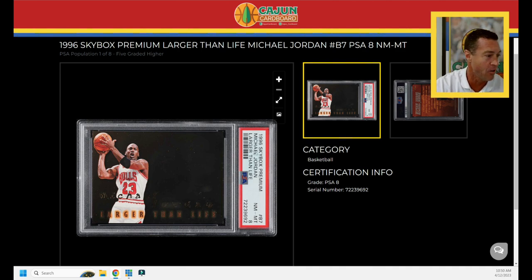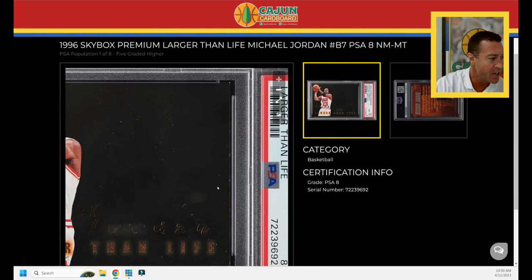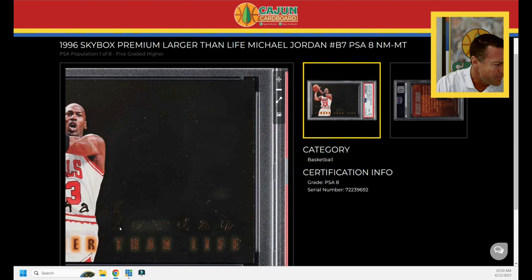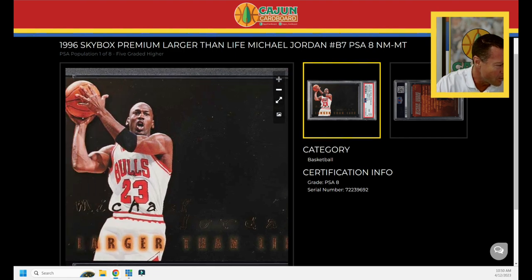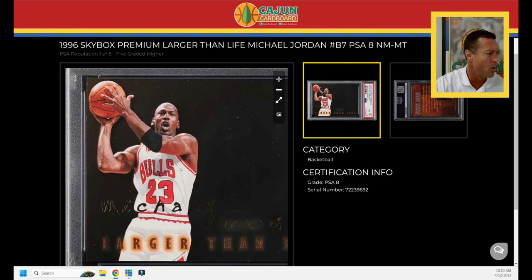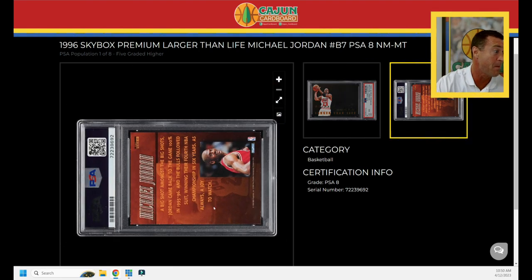The card you're looking at here is from 1996 Skybox Premium. There's the front, there's the back. I wish I could tilt that, but I can't. It's really hard to get a great picture of the card. It's almost elegantly simple, sort of like the Dynamic Dunks or some of those other cards where they let Jordan do the talking. It's got Jordan written in script, and Larger Than Life in glowing letters below it. I haven't held the card in hand, so I haven't got a great look at it, but that's what the back looks like as well.